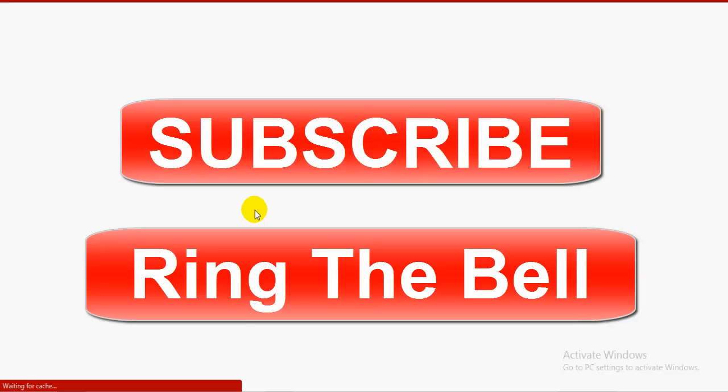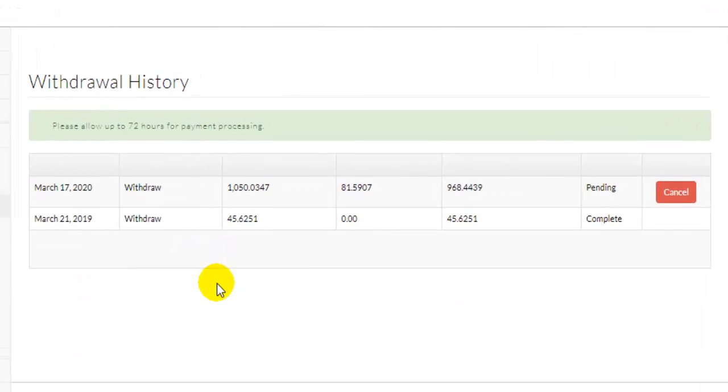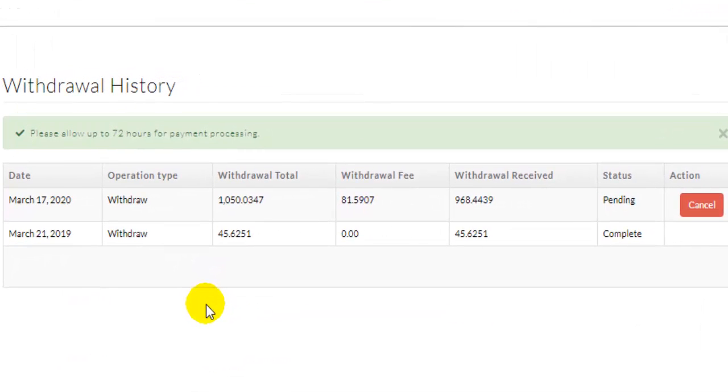So this is a live withdrawal. I'm trying to keep it as live and, you know, real as much as possible, just to show you guys that they're legit. It's a legit platform. You can rely on it. Everything just works out perfect on this platform. I've been with this platform for quite a long time, and we're seeing a green bar. So please allow up to 72 hours for the withdrawal payment processing.